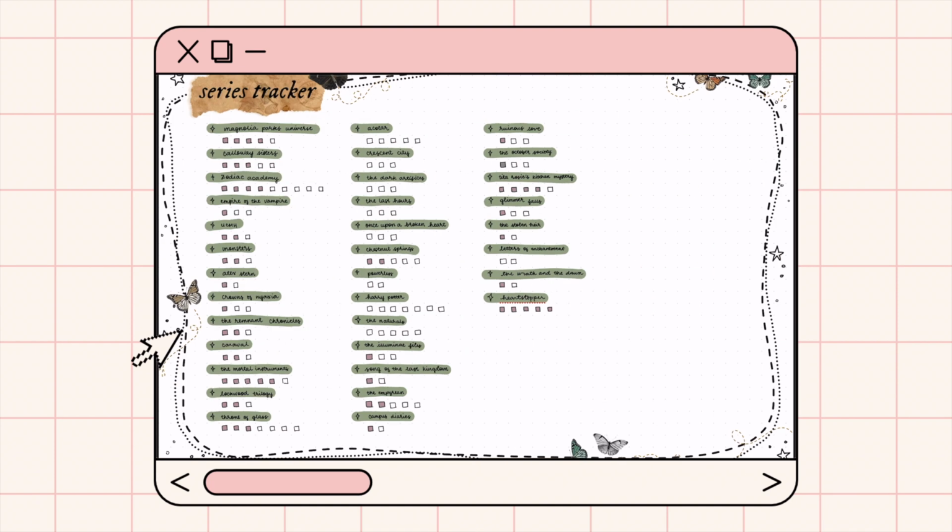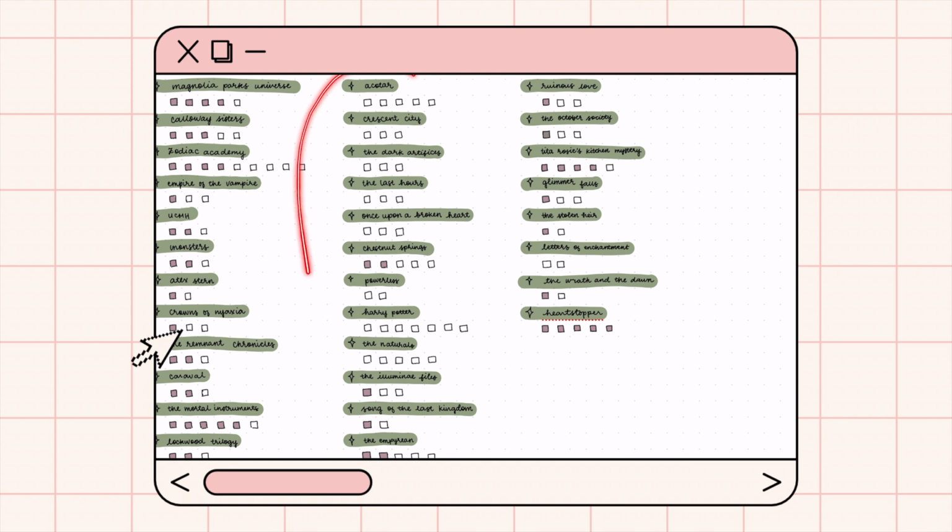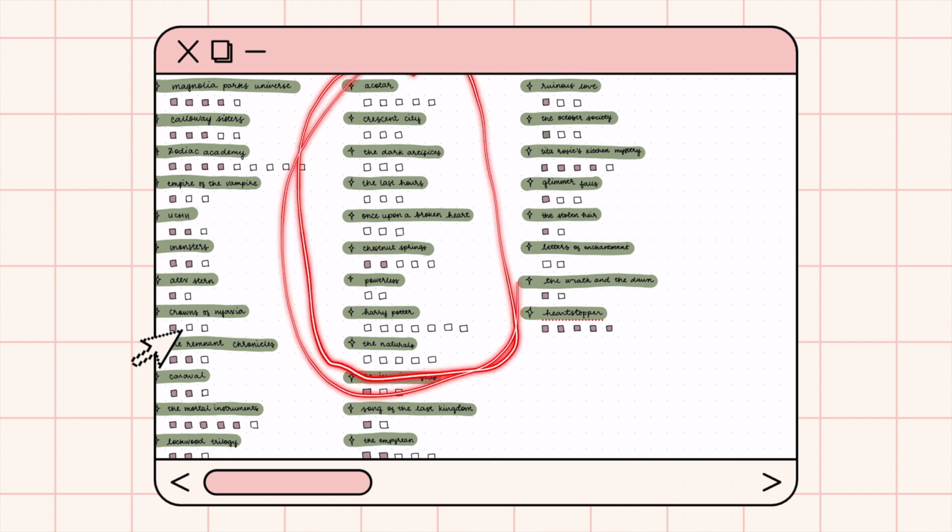And then moving on to my series tracker, as you guys can see here, that's a lot. This is also a very simple spread. I didn't want to do anything super busy with this one because I knew that I was gonna have to write a lot on here because I'm reading a lot of series right now. All of this is created here on GoodNotes. These are some of the series that I really want to start reading this year or I want to reread.